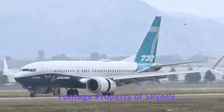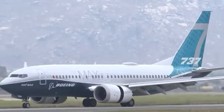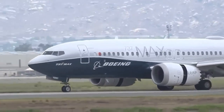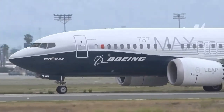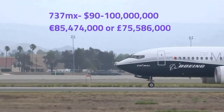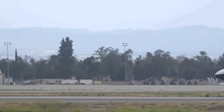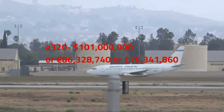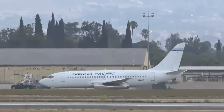What about prices? The Comac 919 costs about $50 million. The Boeing 737 MAX, well, actually I could not find the Boeing 737 MAX cost, so I figured the cost of a Boeing 737 Next Generation was about $51 to $87 million, which I would believe would put the 737 MAX at around $90 to $100 million. The CS-100 costs about $79.5 million, the Airbus A319 costs about $89.6 million, and the Airbus A320 costs about $101 million.